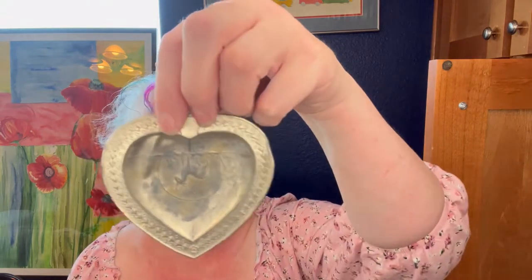This, I did get a whole bunch of these. This is made in Japan. These are a little, and it has a little scene on it. It does have some rust and denting. These are little ashtrays, and I figured I could just lot them together. This one was 25 cents. It's heart-shaped. I don't know if that's an ashtray or like a spoon holder.